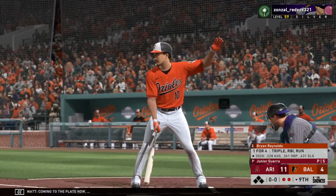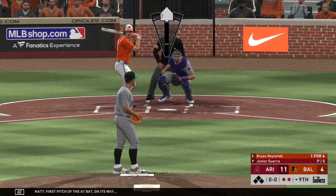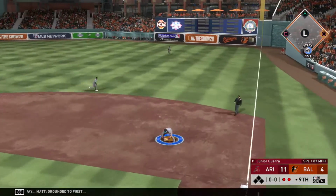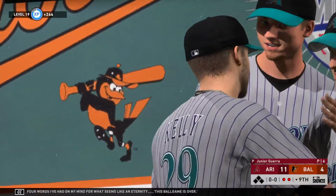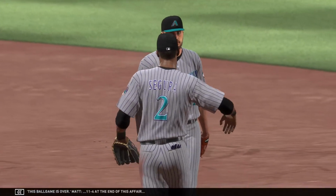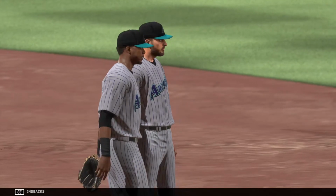Coming to the plate now, Brian Reynolds. First pitch of the at-bat on its way. Grounded to first. Hoskins gathers it in. And with that, I can finally say the 4 words I've had on my mind for what seems like an eternity. This ball game is over. 11-4 at the end of this affair. The Arizona Diamondbacks rode an important 6th inning to victory in this one.